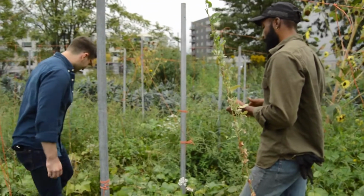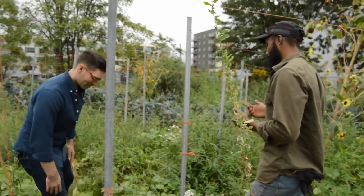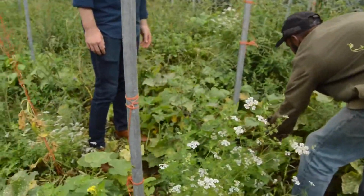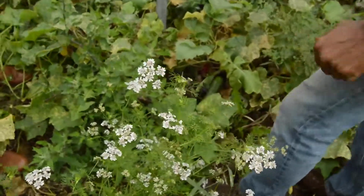And so our next harvest day is Wednesday, and we will come and harvest them on Wednesday. They will get a little bit bigger, but these are a nice variety. These are Japanese climbing cucumbers.